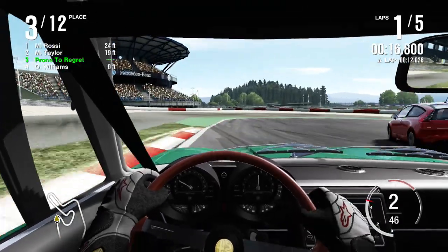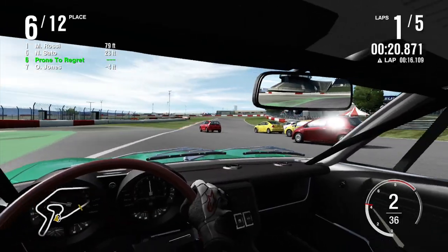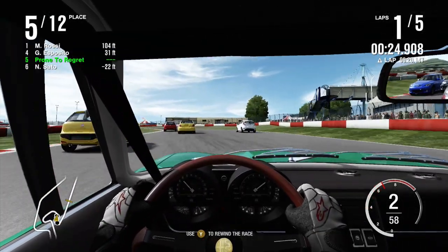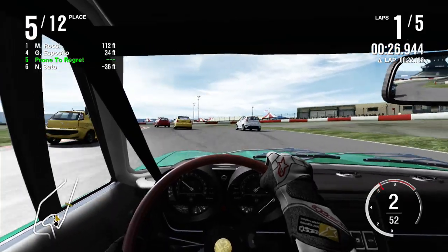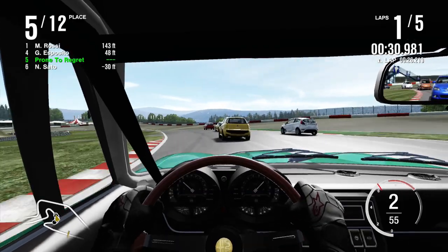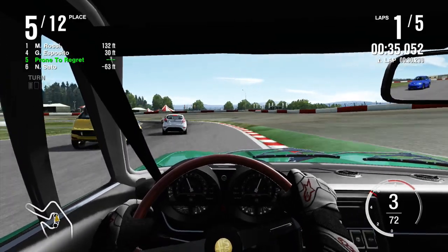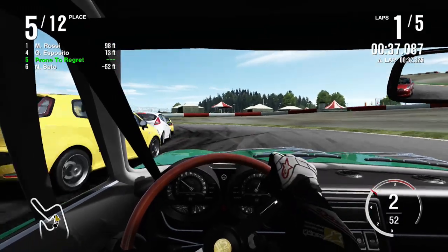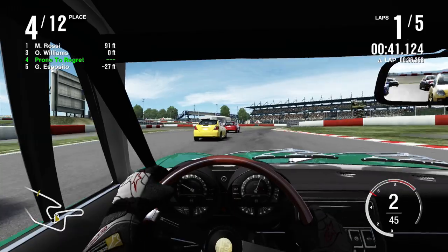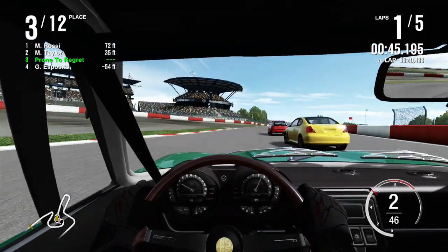What happened? Jesus Christ! The Scion TC is out for death. Oh god, yeah. I'm just seeing that now. Oh, I'm way behind on the stream. There we go. It's T1 at the Nürburgring GP circuit. It just tried to kill a Fiesta as well, which is fine because Ford Fiesta cars are now illegal in Nuka.